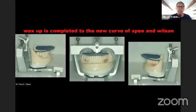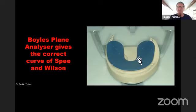And all I'm going to do is put that curved piece of plastic, and rest it on the one incisal edge I've asked my technician to build up. Remember, one lower, in this instance lower left central incisor, build it up by 4.25 millimeters. I'm going to rest the Boyle's plane analyzer on that tooth and rest it on the retromolar pads, two-thirds of the way up the retromolar pads. And I'm now going to build all the waxed up teeth to the undersurface of it.